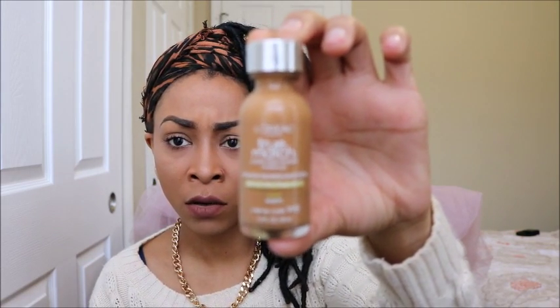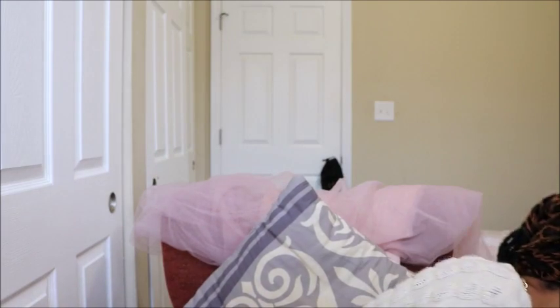This is L'Oreal Paris True Match in the color Creme Coffee in the morning.